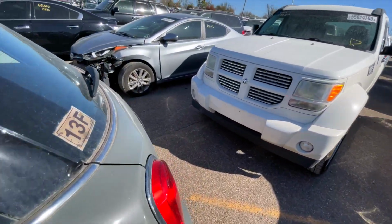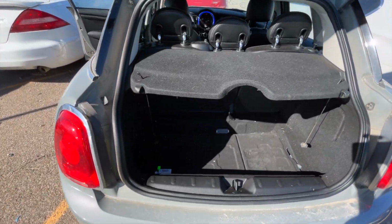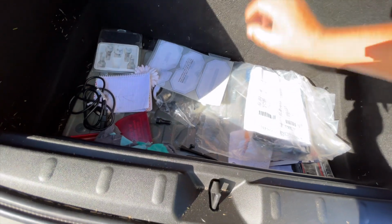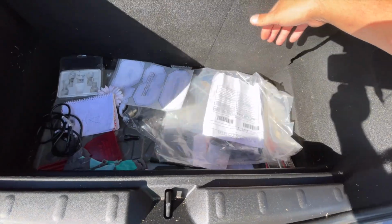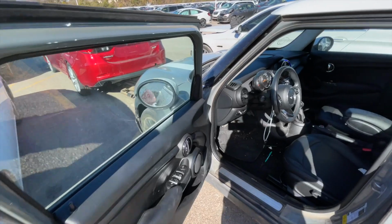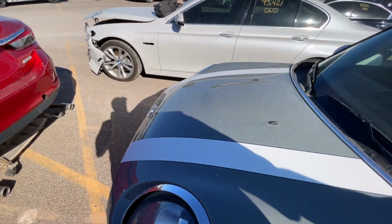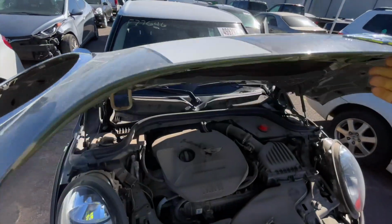See if we got anything cool back here. No, doesn't look like it. Well, there is some stuff back there, but you know, nothing that looks particularly interesting to me. Okay, let's take a look under the hood. Let's come back and check this AC real quick. No. Now, I can't remember, but I think this hood opens backwards, doesn't it? Or does it not? No, it doesn't. Okay.